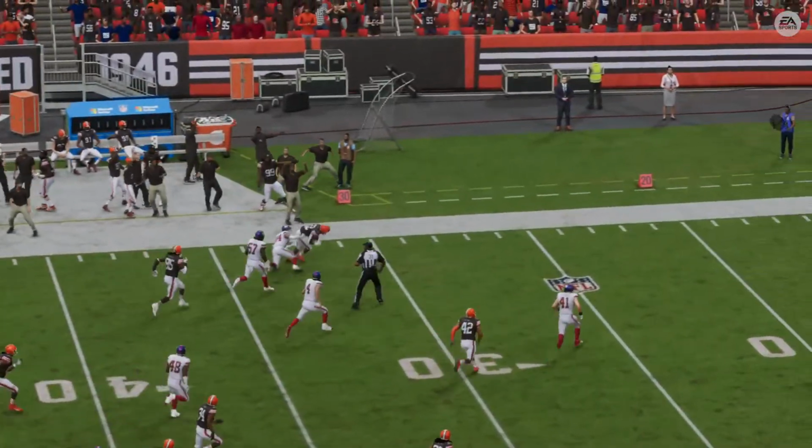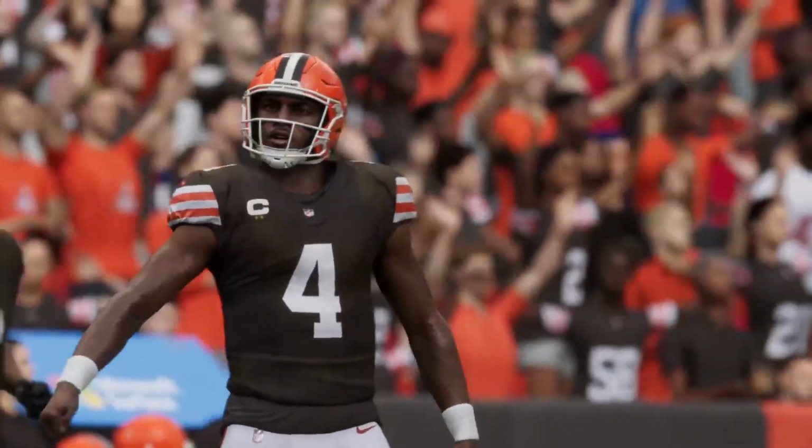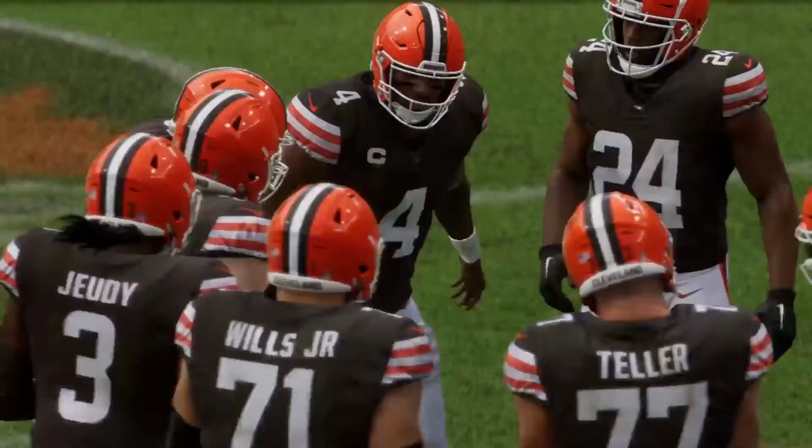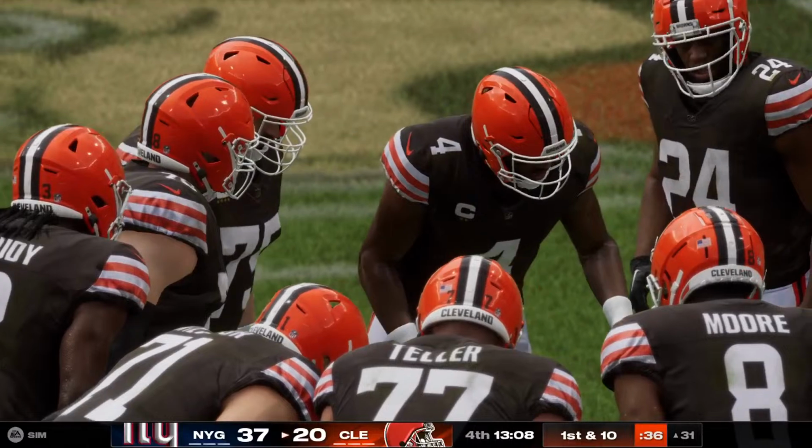But if nothing else, even if the miracle doesn't happen, they can turn to this play and say, hey, we can move forward. Maybe it's a building block for the rest of the season. Heading out as the Cleveland offense now as they get set to take over here.